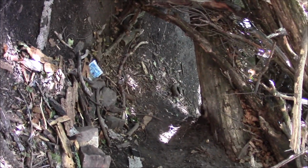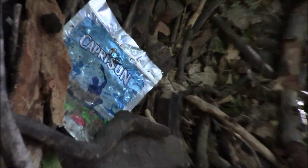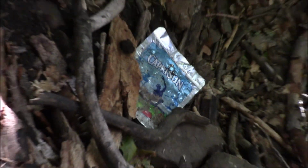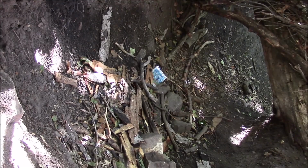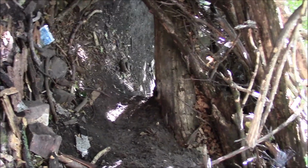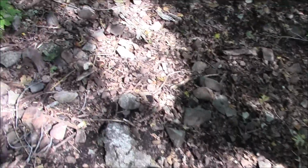Yeah, it's like a cave. We have our shiny blue Capri Sun. Anyway. Yep, he was right. There's structures up here.